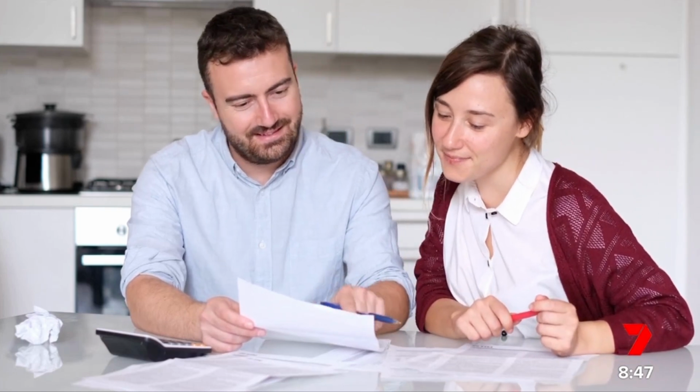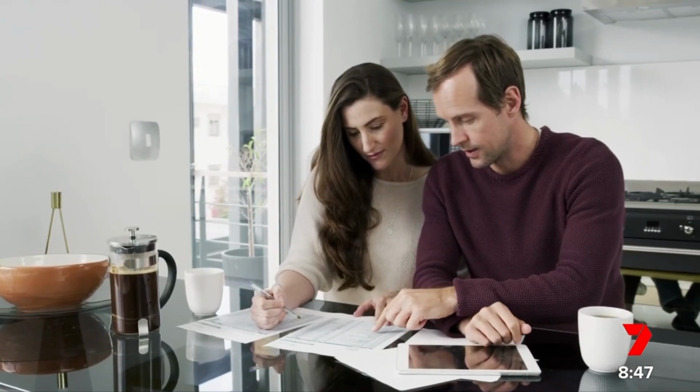Yeah, it is risky business, we must add, so make sure you do check with your financial advisor and your bank before moving ahead.